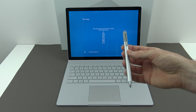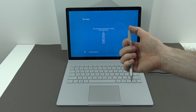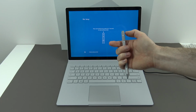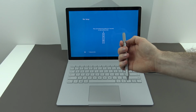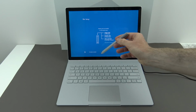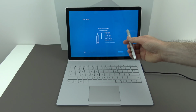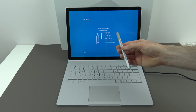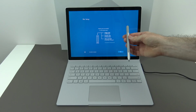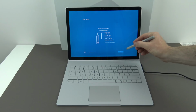So here we go. We've got our pen here, and we're going to go ahead and try and set up the pen. It says press and hold the top button for 5 seconds. Okay, so you can see we've got the light on the pen there. And it says setting up your device. Then it says your device is connected, pairing was successful. Try these features later. Single click is to OneNote, double click is to screenshot, and click and hold is to activate Cortana. Okay, so that's pretty cool.